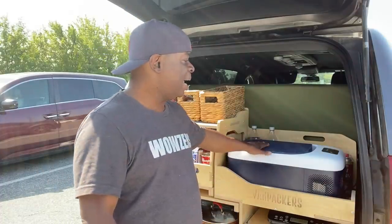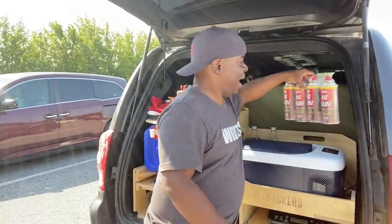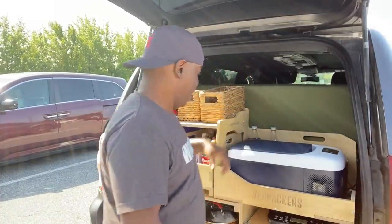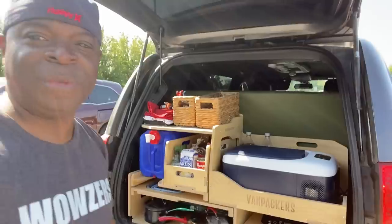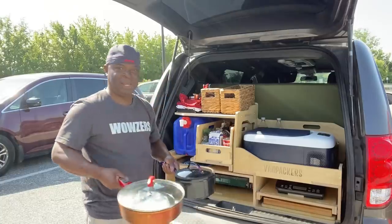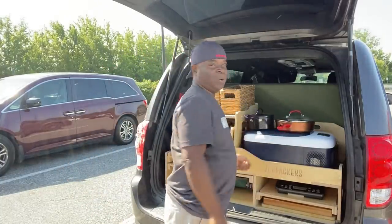And in the back here, because this refrigerator is smaller than the refrigerator that Vanpackers was offering, I have some space in the back of the refrigerator. Right now I have some Diet Coke, my vinegar, so that I can refill my vinegar and water mixture, and I keep some of this butane in here. I have two more of these in the van. And underneath here, let me move y'all back a little bit, I have my two pots, or my pot and frying pan.